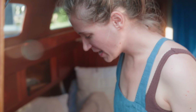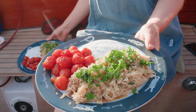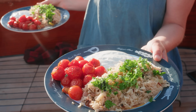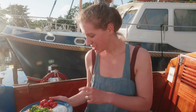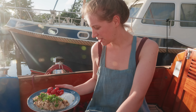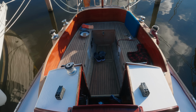Dinner's ready! First night back home. It's a bit of a messy boat, everything is everywhere. But I made a nice dinner out of my Ottolenghi cookbook. We have rice with caramelized onion, lemon, black garlic, and parsley. We have some yogurt with some mint and lemon stirred through. And we have some charred tomatoes with garlic. Beautiful. Thank you. Bon appetit.